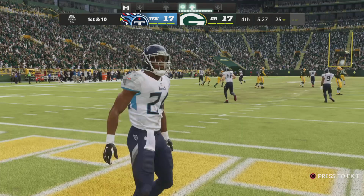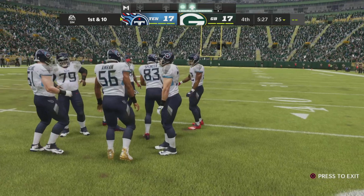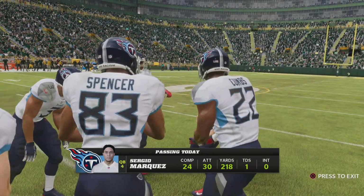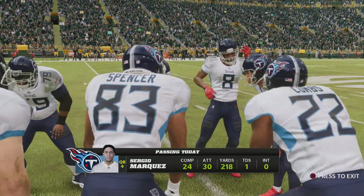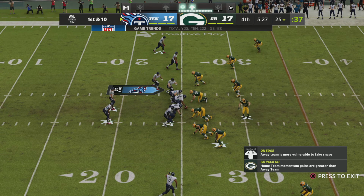And this will not be returned. It's a touchback, and they'll begin at the 25. Here's the Titan offense now as they make their way back onto the field. Well, they just gave up the score to tie it. That's the bad news. The good news, plenty of time in this fourth quarter to try to grab that lead back.